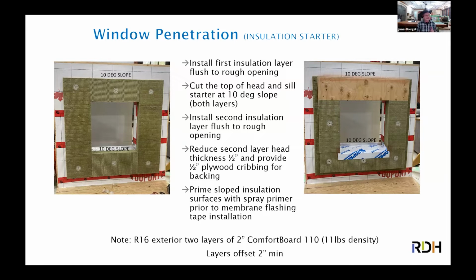And that starts off, you install the first insulation layer flush to the rough opening, okay? That's right here. And you put a 10-degree slope on the top and bottom, okay? Very simple to do. You can run any insulation through a table saw. That's exactly what we do, okay? That's where you're going to drain at your head and at your sill potentially. So you put a 10-degree slope on that, okay? That's your first layer. And you say, well, now let's put on a second layer.